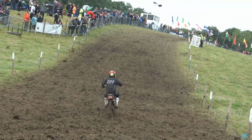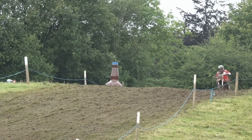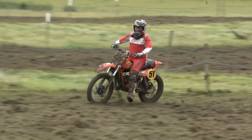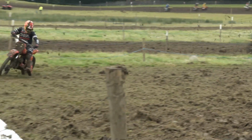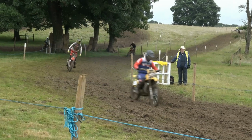So it's Andy Hinchcliffe heading up the hill to cross the finish line to start another racing lap, and this will be your second placed rider, number 51, Martin Stokes on the CR125 Honda, and in third place just behind Martin there should be this man here, number 91, that's Neil Brooks.